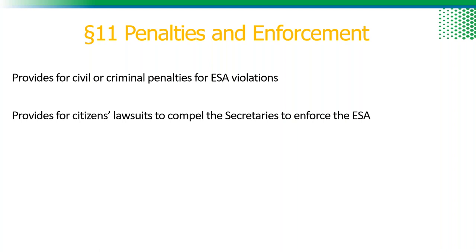Okay. With that, I'm going to end on this note. The ESA has 18 sections, but for our purposes, we rarely go beyond these sections. You can also do the research if you are so inclined on the ESA. It is available online.